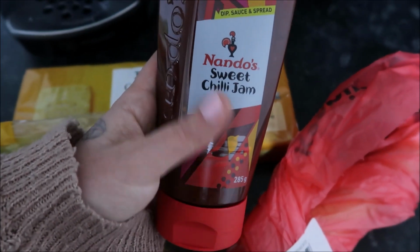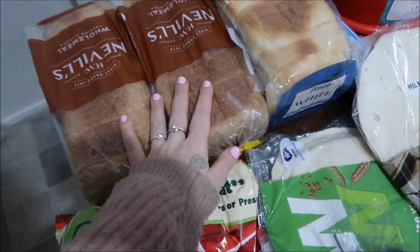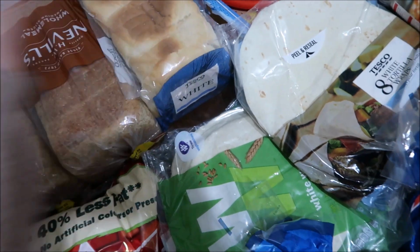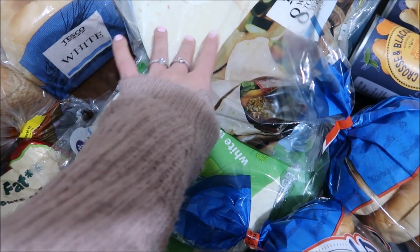And look what I found. Oh my god, Nando's sweet chili jam. So good. And lastly over here, I got two lots of wholemeal bread and then a white bread. I got some Weight Watchers wraps and then some just tortilla wraps.